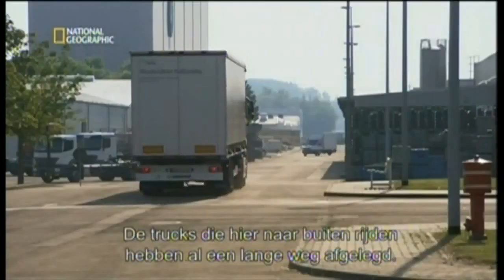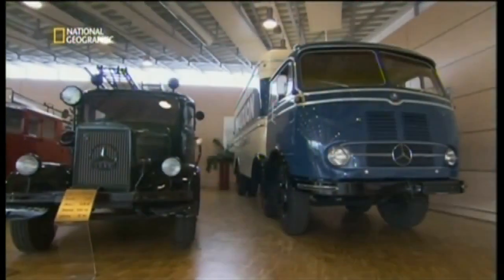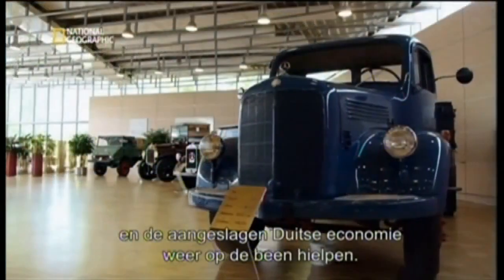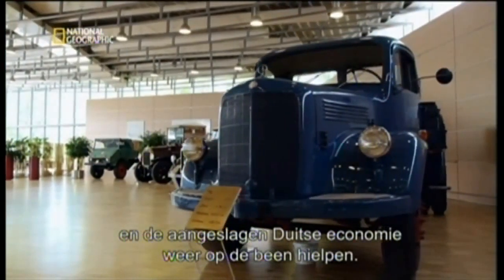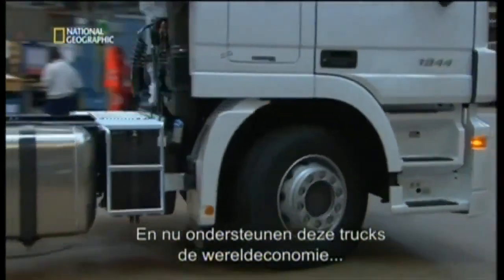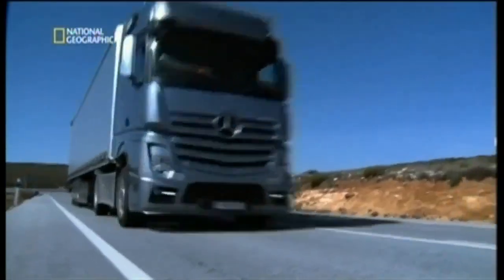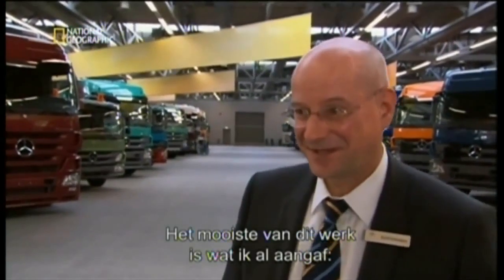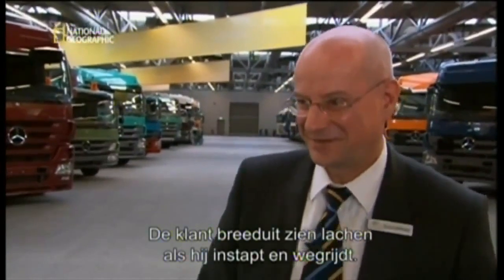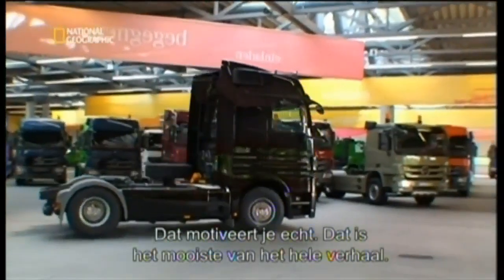The trucks that roll from this plant have travelled a long road. In the decade after World War II, Mercedes launched trucks that soared in popularity and helped boost the battered German economy. Today, these trucks help power the world's economy, one driver at a time. The nicest part of the job is what I mentioned before, to see the customer be all smiles, sitting in his new truck and leaving the plant. That really motivates you. That's the best part of the story.